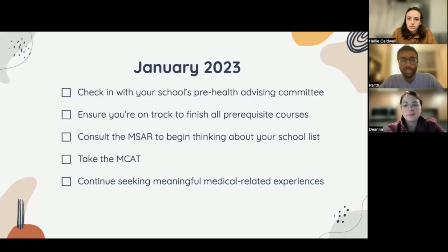So you do want to seek them out at least by January 2023, if not earlier, just to let them know you're applying and figure out what the process might be to get a committee letter. It is recommended to have a committee letter if that is an option that your school has. If they don't have a committee letter, that's no fault of your own, and you could proceed with the application just by submitting the individual letters to AMCAS, like you probably had done for your college applications.